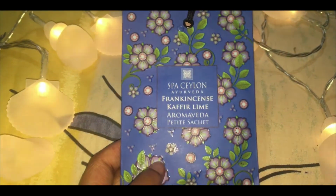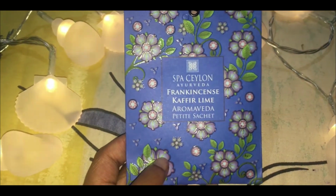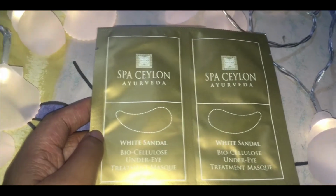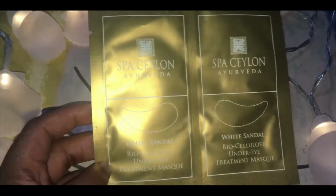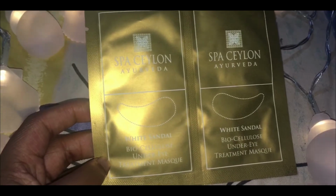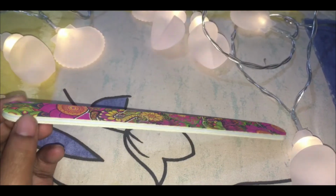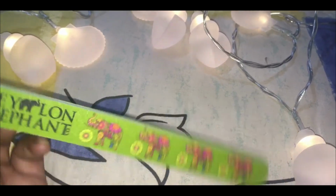This beautiful sachet, and the smell is really amazing, guys. And this is really worthwhile for me these days because I spend most of my study time at night. So this is the white sandal undyed treatment mask, and I really love this. The design is easy to carry and handy.